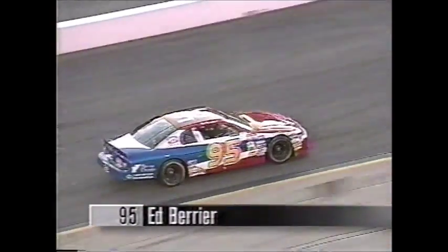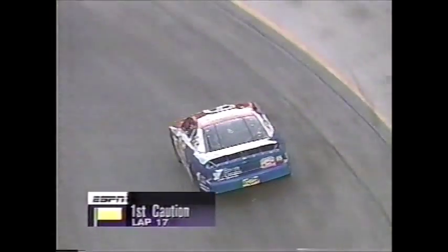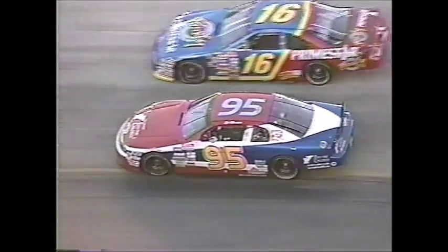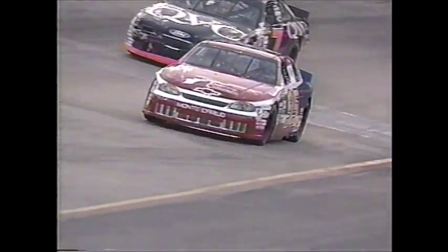There's certainly no damage to the right side. I don't think there's any damage to the left side. There was a lot of smoke, but I don't think a great deal of damage to any car as a result of that little spin off of corner number four here on the main straightaway. Ed had himself a good qualifying run, too. He qualified in 21st position here.